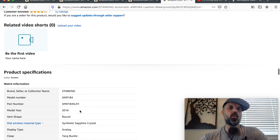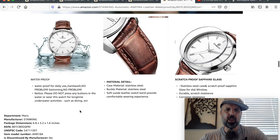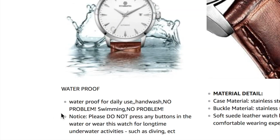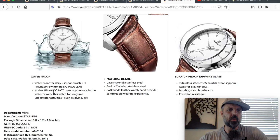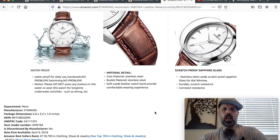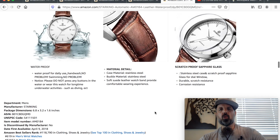150 feet of water resistance. Again, I'm going to look up here. Does it have a screw down crown? Waterproof for daily use, hand wash, no problem. Swimming, no problem. Notice, please do not press any buttons in the water or wear this watch for a long time underwater. Well, swimming is a long time underwater. So I wouldn't be swimming with this, no matter what they say. Stainless steel buckle, soft suede leather, watch band, provide comfortable wearing experience. It's an experience, this watch. Corrosion resistance, durable scratch resistance.